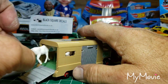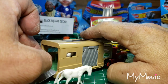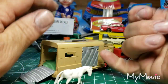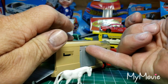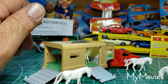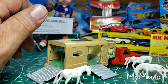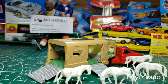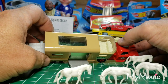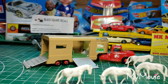Look at this. My horses came back. All the horses came back. And the interior is all as nice as the outside. Nice skylight. Everything's all nice and pretty and shiny.